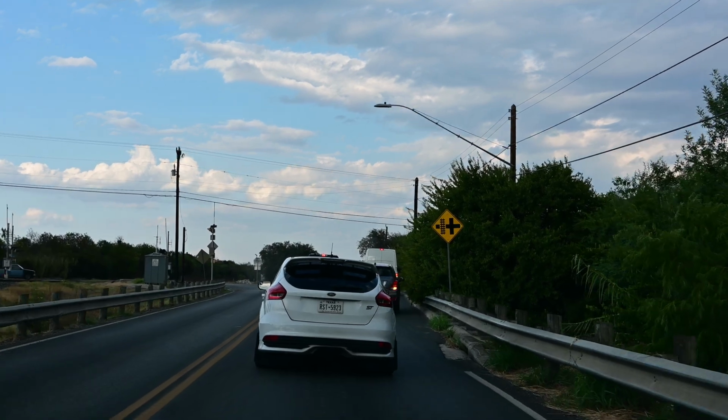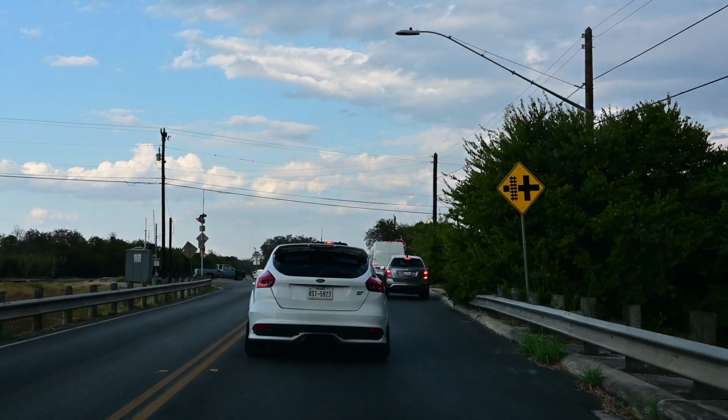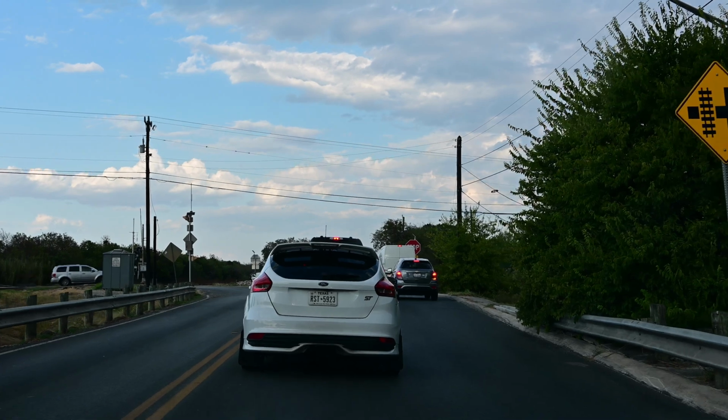I like that Ford. I think it's a cool car. I'm driving a Ford, but it's a Lincoln.